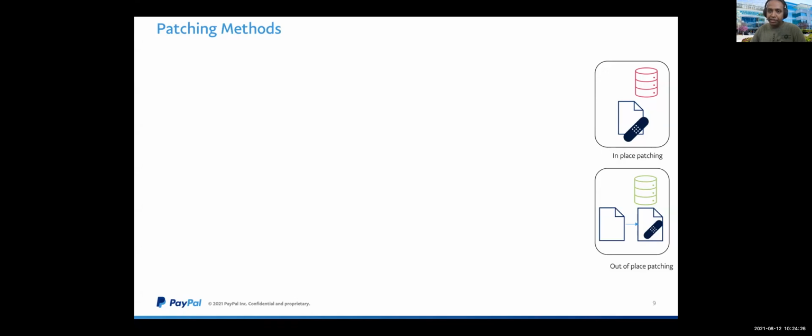So now the in-place patching is basically you stop those services, you stop the database and patch in place. And again, it is very obvious we cannot take down all the systems and do it all the time. So in the modern systems, we cannot do this.